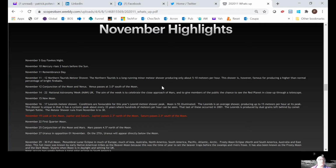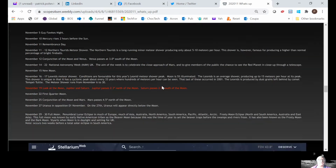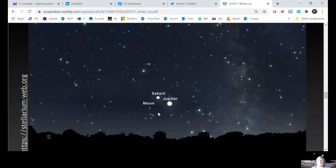Then we have the 19th of November, Moon, Jupiter and Saturn all quite close together. Jupiter is only 2.3 degrees north of the Moon, while Saturn is 2.5 degrees south of the Moon. So this is the star map for it. It's a very beautiful sight. So have a look at it. It is kind of a nice triangle here.